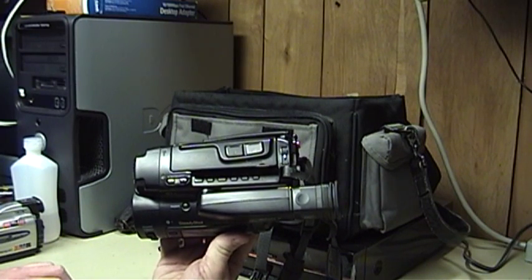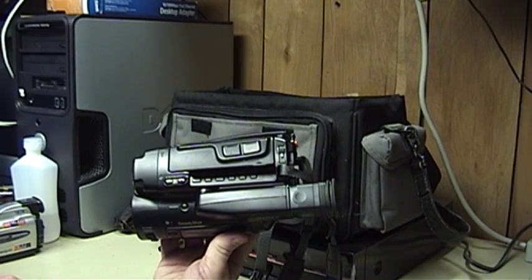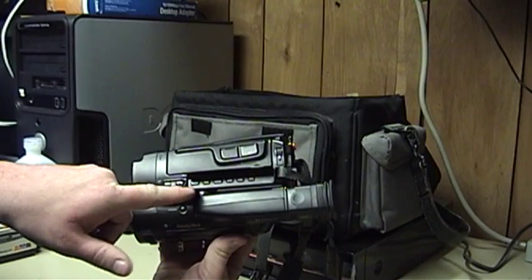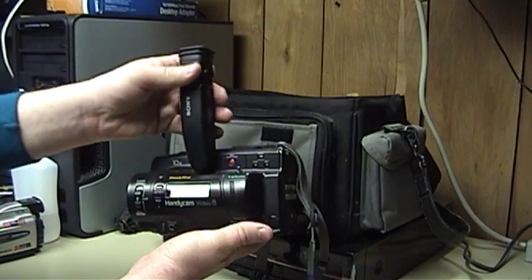The playback controls on this unit can be kind of hard to find, so if you ever find one like this, don't do like I did. Forget where they're located, and then spend an embarrassing amount of time looking for them before you finally remember that there is an opening flap here that reveals all of the playback controls. There are other hidden controls on this unit as well.